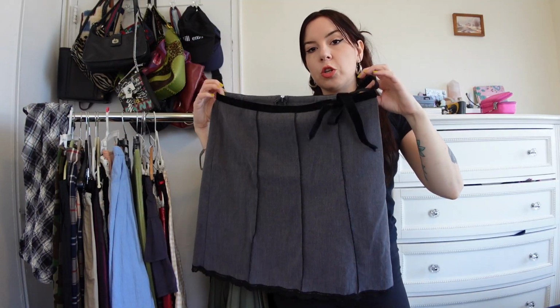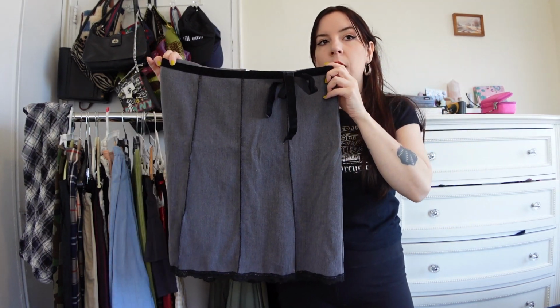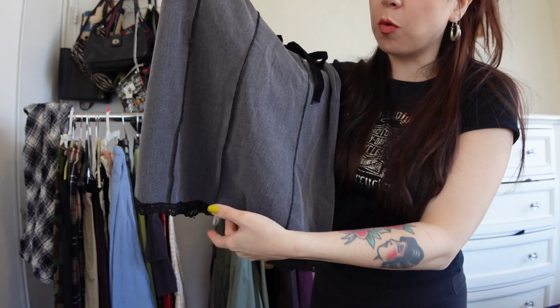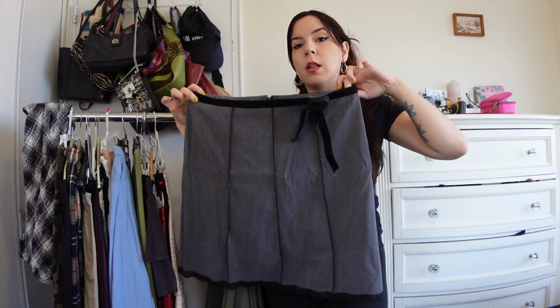This is an example of a skirt that is midi length, but that I love. I just got this on Whatnot. It's a gray midi skirt with this gorgeous, well, this is more of a knee length skirt, but it has the gorgeous lace on the bottom and a velvet ribbon. So this is an example of one that I'm keeping because the length is not too past the knee and it's just such a cute style that I love it so much.